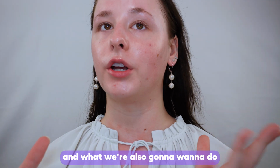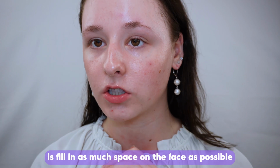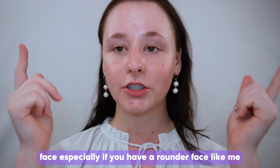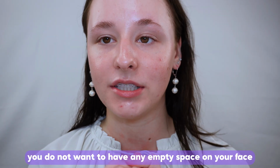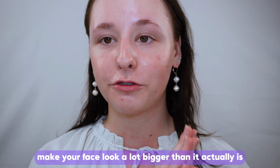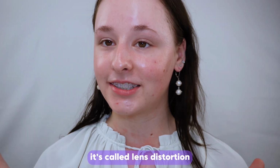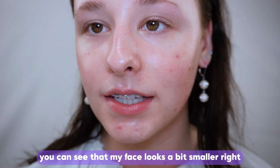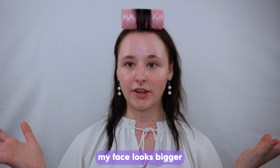And what we're also gonna want to do is fill in as much space on the face as possible. You're not going to want to have any empty space on your face, especially if you have a rounder face like me. You do not want to have any empty space on your face, because what the camera is going to do is it's going to make your face look a lot bigger than it actually is. It's called lens distortion. Right now, if I'm close to the camera like this, you can see that my face looks a bit smaller, right? But all the way back here, my face looks bigger.